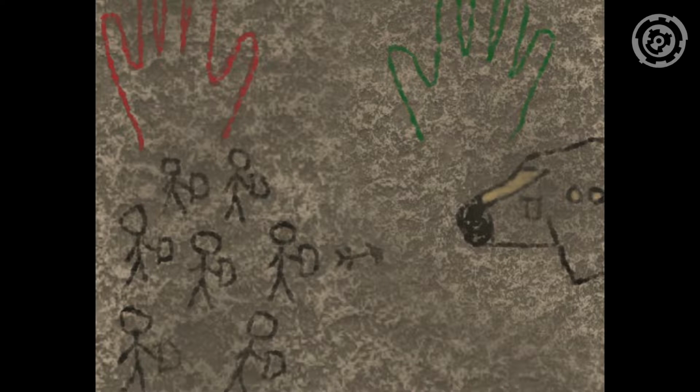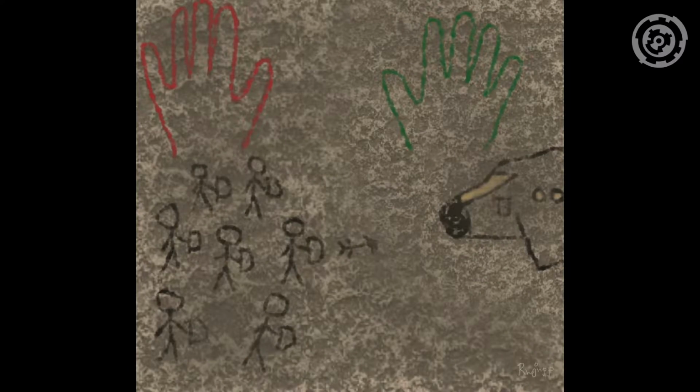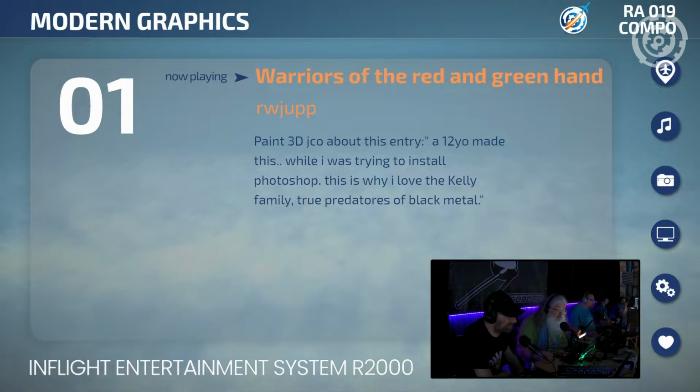Warriors of the Red Green Hand. This is by a 12-year-old, and that's awesome. See, no limitations at a demo party. Age? Nope. Sorry, you can enter. I do wonder why they are attacking an airplane, though. Yeah, true predators of black metal. Yes, well, there you go. That was done in Paint 3D as well.